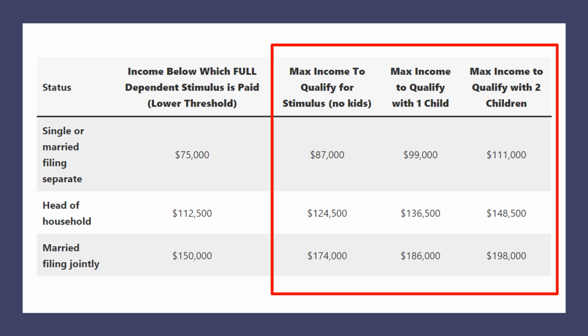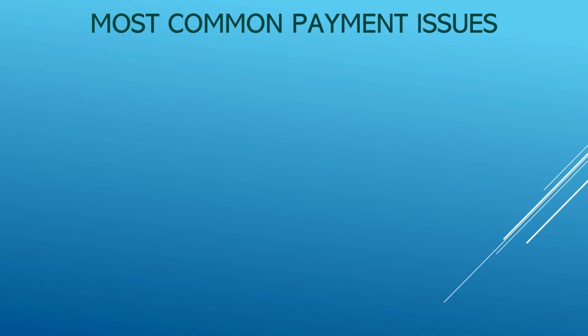And this was the specific area you need to look at when you're considering your income qualifications to get at least some part of the stimulus check. So just to recap, some of the most common payment issues. Now, I'll post some links below. You can see some detailed articles with several hundred comments from people in the same boat as you.